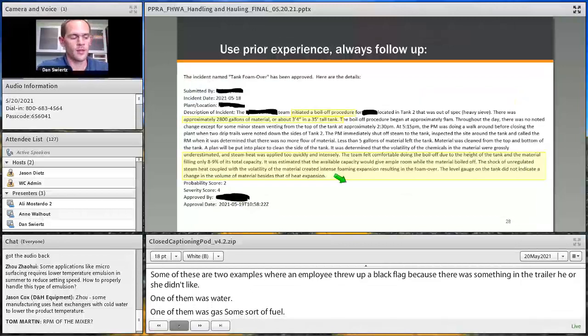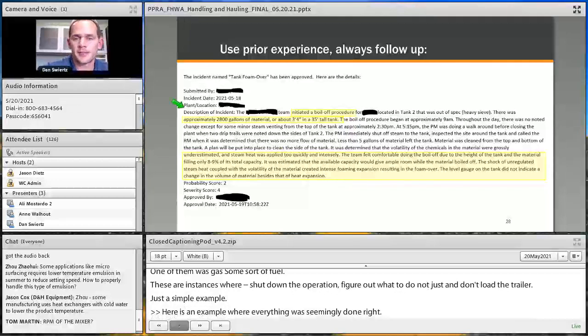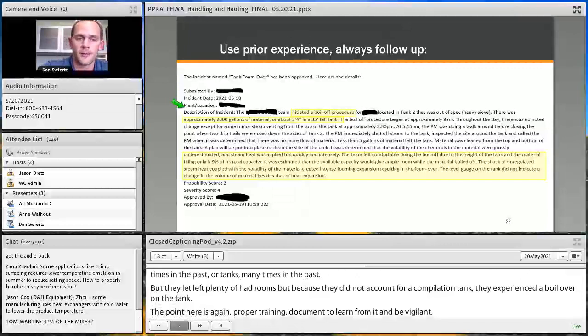Just a simple example. Here's an example where everything is seemingly done right. In other words, if you read through this on your own, they've boiled out tanks many, many times in the past. They thought they left plenty of headroom, but because they didn't account for a formulation change, which resulted in a different outcome than their experience had told them would happen, they experienced a boil over on the tank. So the point here is, again, proper training, document to learn from it, and be vigilant, right? Don't walk away because everything seems okay. Verify that it's okay before we walk away.